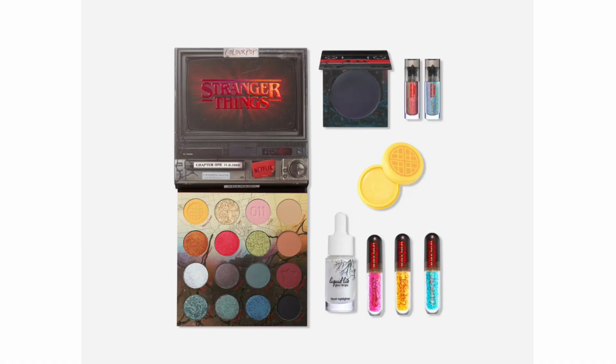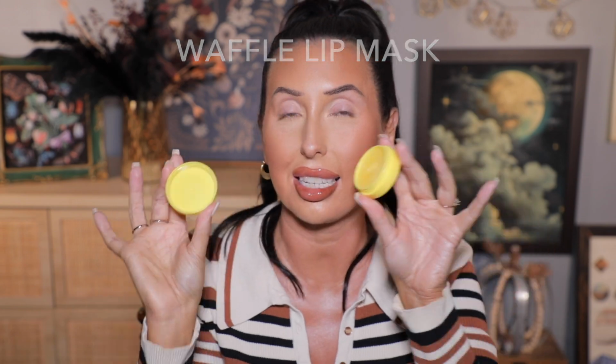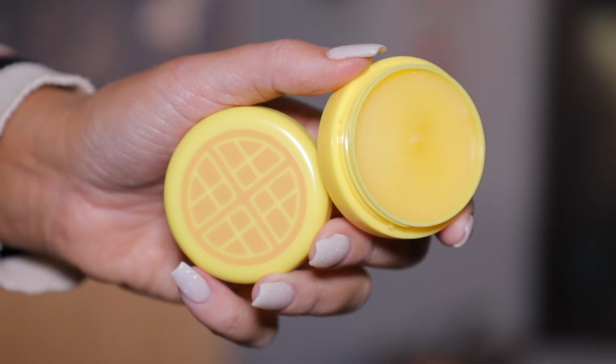This collaboration is available on the ColourPop site, and it's also available at Ulta. I bought everything at Ulta, and we will start off by talking about this lip mask because it tastes like Eggo, and I think that's so fun. I mean, technically it's a waffle lip mask, not the Eggo brand, but this is so cute.